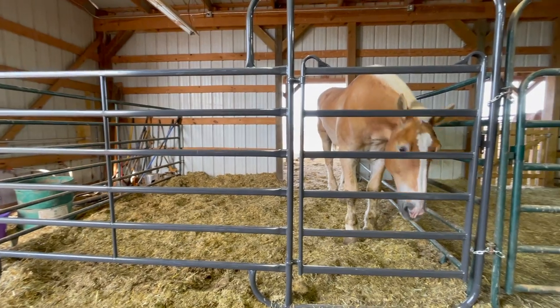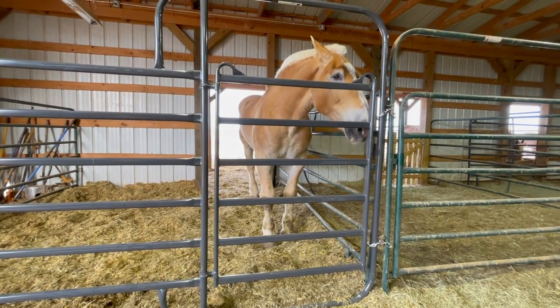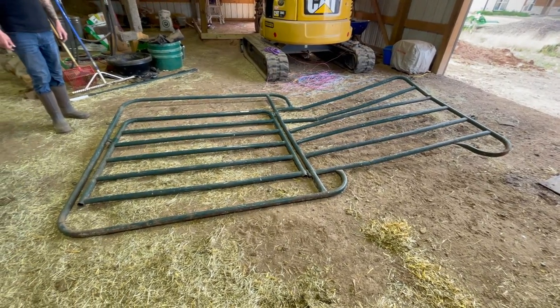New gate installed. We'll see how long this one lasts. This was the gate we destroyed. Good job, Liam.